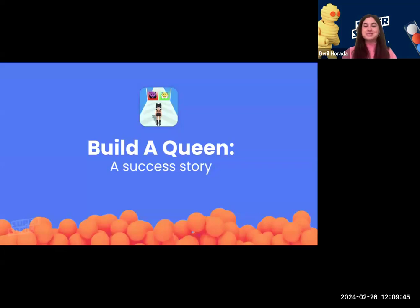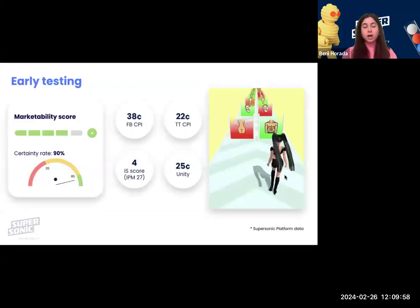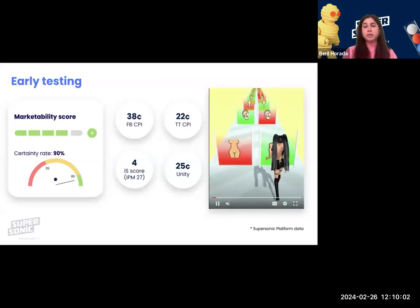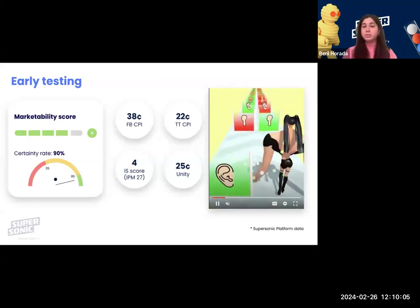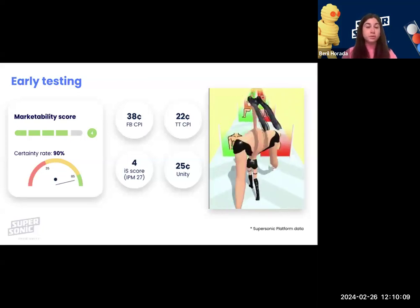So, time to go over a success story, which is Build a Queen. It was launched at the end of August, and since then, 6 months have passed, and we still see Build a Queen staying on the top charts. If we go back to the early testing, we will see the strong marketability from the first steps. We got marketability score 4 on Supersonic's marketability tool. How did we get there?